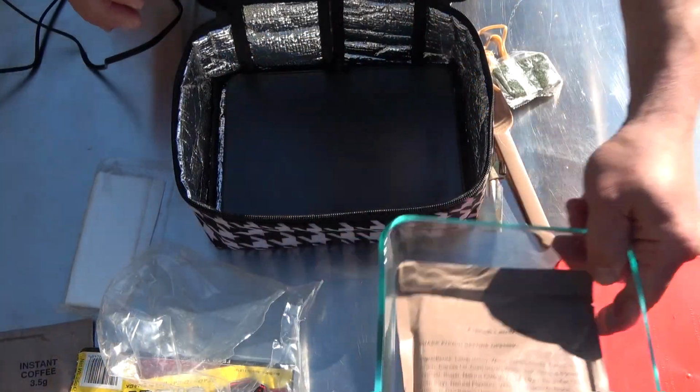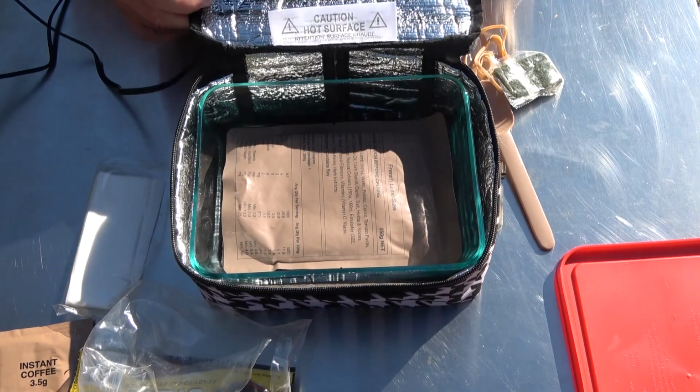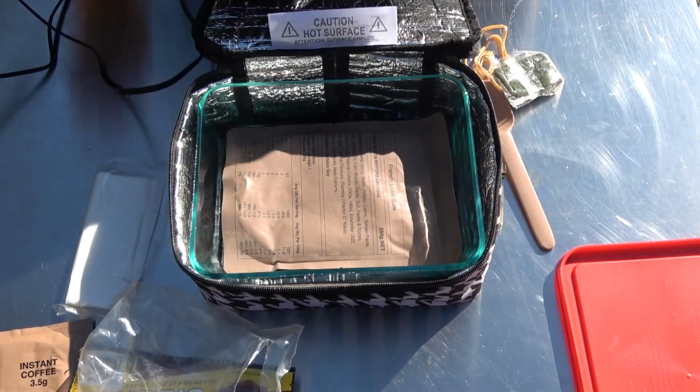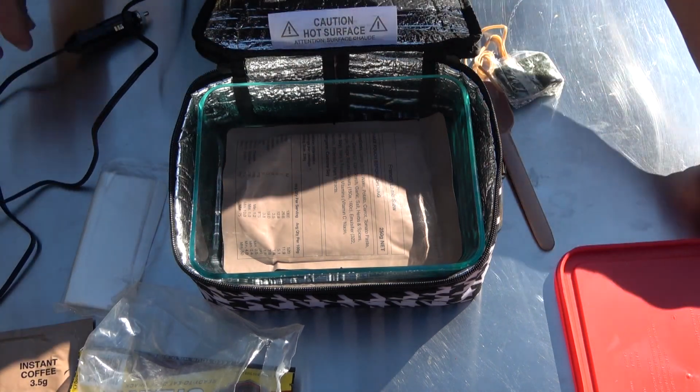I'm going to go ahead and start heating up my lunch, which is going to be the French lamb stew. What you see right here is a Hot Logic Mini. It's a 12-volt heater. So I'm just going to go plug that in and use the power of the sun to cook my lunch. Start out with a little coffee.